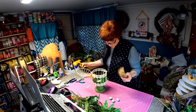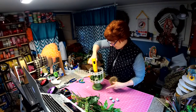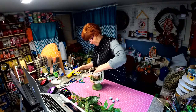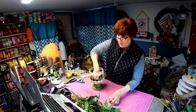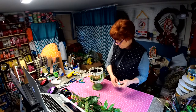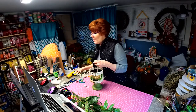All right, so I'm going to glue the birdhouse in here. I can get my glue gun up that high. Just going to put a little dab in here. I think this birdcage originally came from Michael's. There was a tag on the bottom, so I'm sure that's where she bought it. And she probably had it out in the weather or something, and it got a little rusty, and she didn't like it, so no problem.